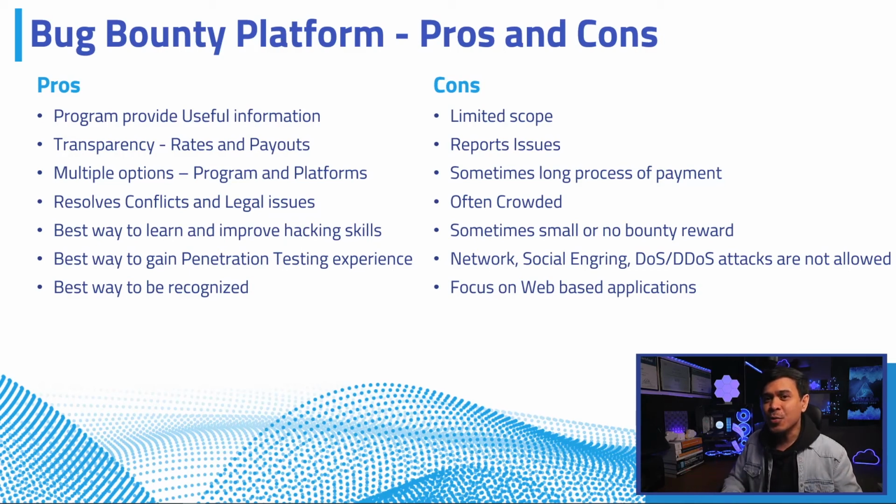And if you want to do wireless or network related hacking, it's not the best place. Social engineering, malware, DOS, DDoS, and physical related attacks are most of the time also not allowed in bug bounty platforms. It's focusing on web applications. Mobile, APIs, and IoT are included because most of it, if not all, are web-based.